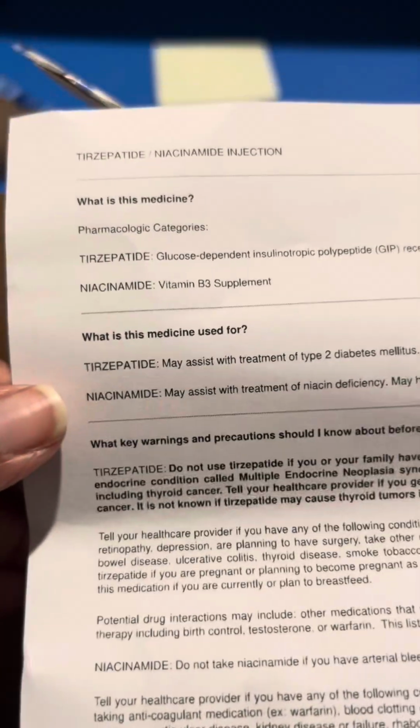Also, this came with paper, almost like how you get from Walgreens or CVS when you get your prescription, and it has all of these things to be aware of, which I think is very good if you want to read that. It tells you what's in the medicine, what the medicine is used for, what warnings and precautions you should know, what you should monitor, what the possible side effects are, what to do if you miss a dose, and how you should store your medication. And then again, they have a number for the pharmacist if you have any questions. So that's that.